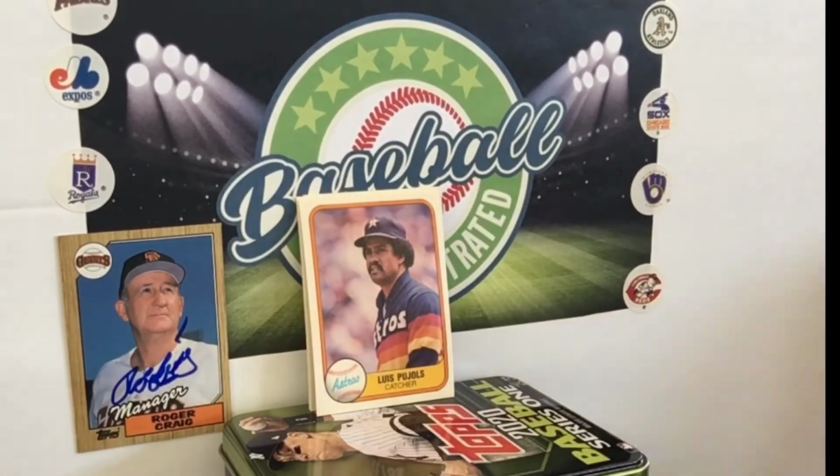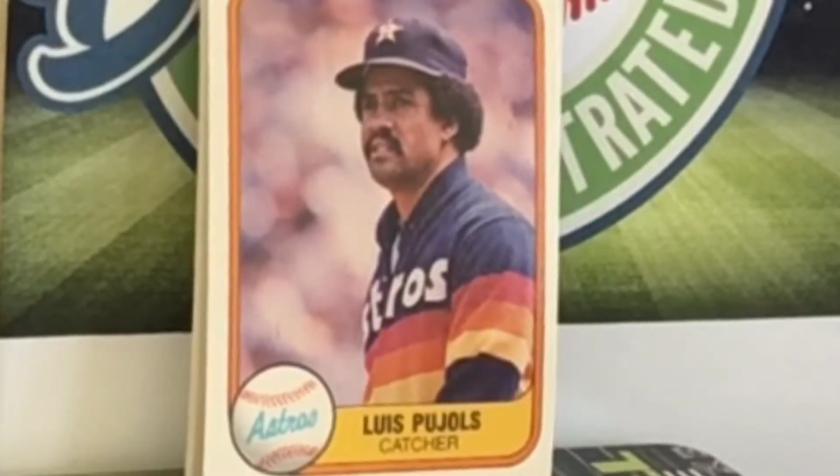Louis Pujols. Not the father of Albert. Not the father. For a long time I thought he was the father of Albert. He's related. He's not the father though. And wearing a pretty slick outfit there. Yeah, there's your warm up with the rainbow on it. That's beautiful. He was a catcher.